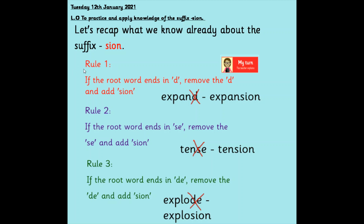Rule 1. If the root word ends in a D, you need to remove the D and add S-I-O-N. For example, in the word expand, you take off the D and you add S-I-O-N, which becomes expansion. Rule 2. If the root word ends in an S-E, you remove the S-E and add S-I-O-N. For example, in the word tense, take off the S-E, add S-I-O-N, and it becomes tension. Rule 3. If the root word ends in a D-E, you need to remove the D-E and add S-I-O-N. For example, the word explode becomes explosion.